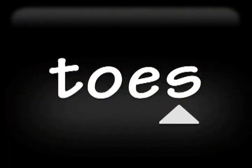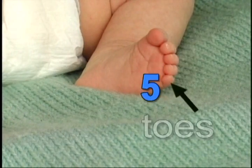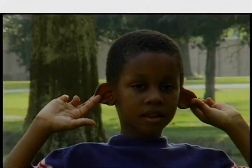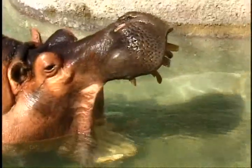This is the word toes. Toes. 1, 2, 3, 4, 5. 5 toes. Eyes. Keelan, close your eyes. Ears. These are John's ears. We hear with our ears. Mouth. Look how wide this hippo can open its mouth. Now Keelan will open her mouth.